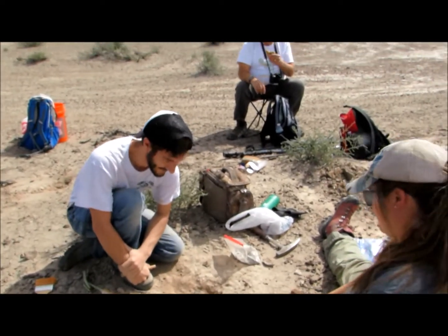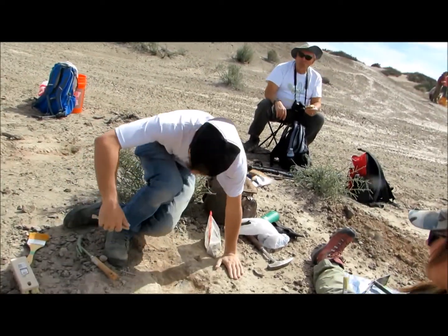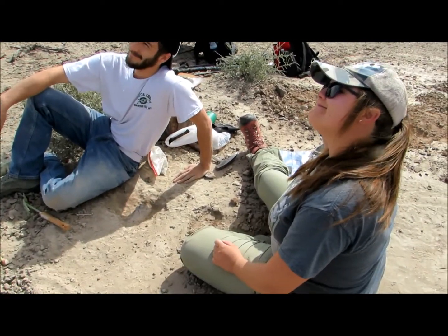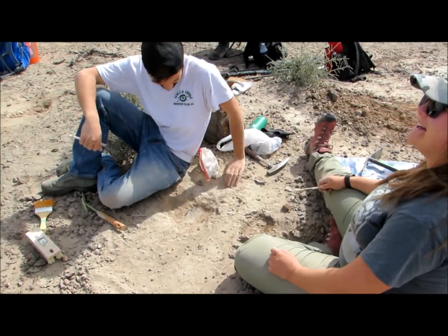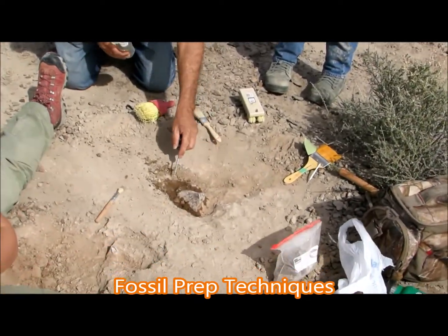And this bone is exactly right. Here. Oh, really? Look at that. Well, let's get a picture of you all with that. We'll see if we can get you famous here. Okay, good shot. That's outstanding. That's nice. Identifiable right there.